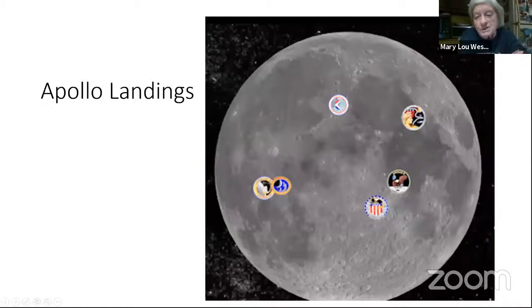So here's where the six moon landings took place on a picture of the full moon. The one that people really want to see at public telescope nights is the one with the eagle on it. On the right-hand side toward the middle, there's the brown eagle. That's Apollo 11, the first moon landing.